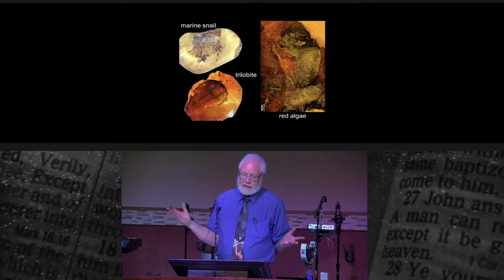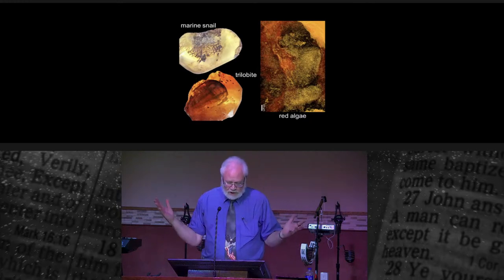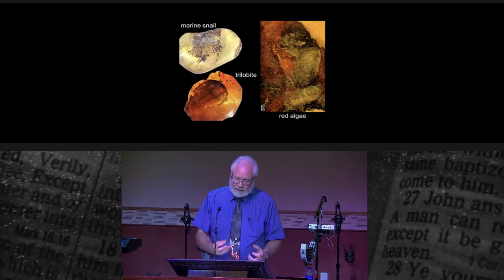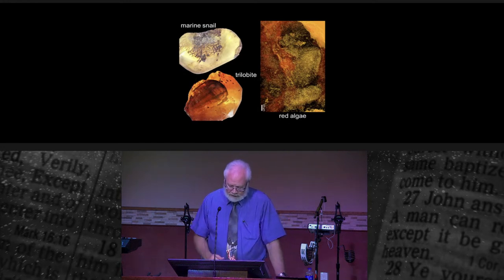Trilobite is a bottom-dwelling crab-like creature, somewhat similar to horseshoe crab, which are still around today. They're supposed to have been exactly the same for hundreds of millions of years, didn't change, still here. But apparently the trilobites couldn't survive the changes in the world environment as a result of the flood, and they went extinct. But amber would be falling down on the ocean bottom and easily could entomb a trilobite like that. Also red algae, which is of a marine variety, ocean variety.